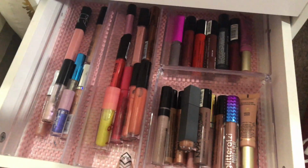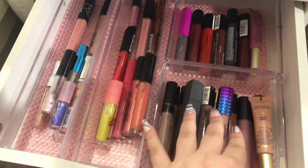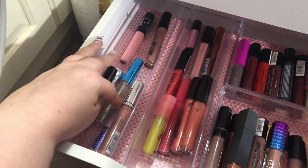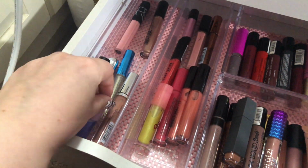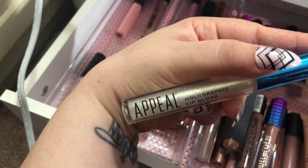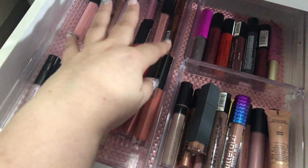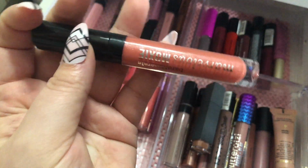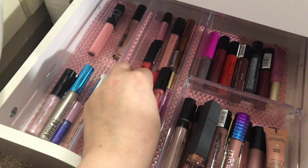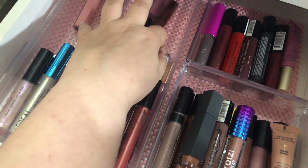Fourth drawer, I just have a bunch more lip glosses and pretty much lip glosses. There might be some matte liquid lipsticks in here, but I have some NARS, some LA Colors. This is a little Winky Lux, some Laura Geller, Rimmel. This one came in a BoxyCharm. It's the Appeal Holographic Lip Gloss. I have a Wet Cherry from Lime Crime. This was a free birthday gift from Ulta one year. It's the Bare Minerals Marvelous Moxie. I have some Revlon, some Rimmel, some more LA Colors.